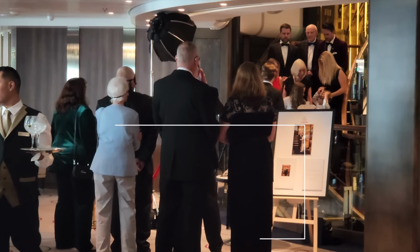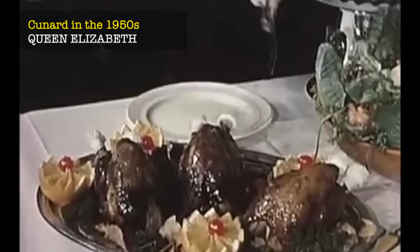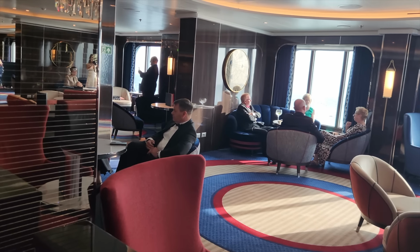Yes, in days gone by, Cunard was very formal. Here you can see how it was in the 1950s. Everyone dripping in jewellery and dressed as if for a royal occasion. Fast forward to now, and it's much more easygoing.